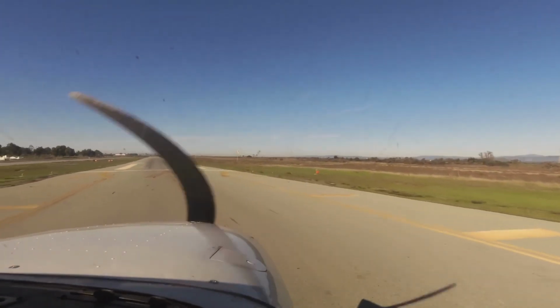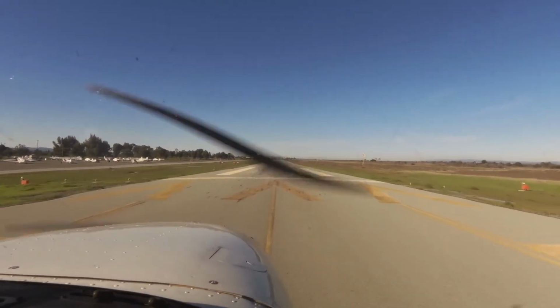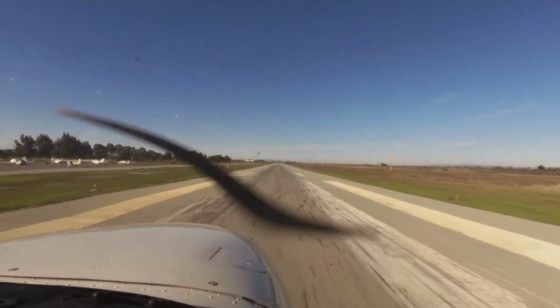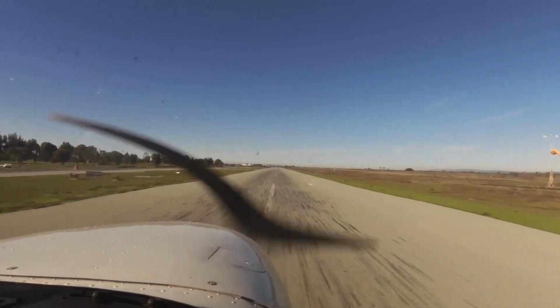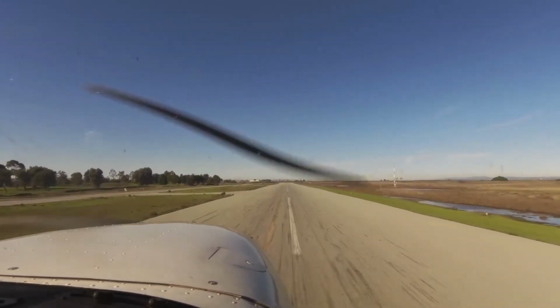Tower, Cessna 739 Lima, ready for takeoff on 31. Number 2. Okay, engines in the green, speed's alive. We're at 50 knots. 55, rotate. Flying.